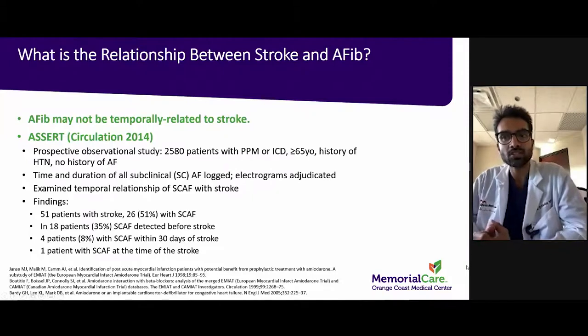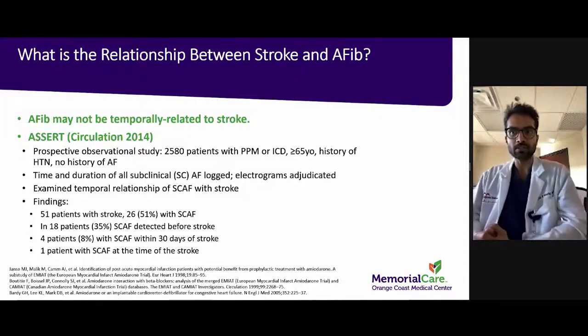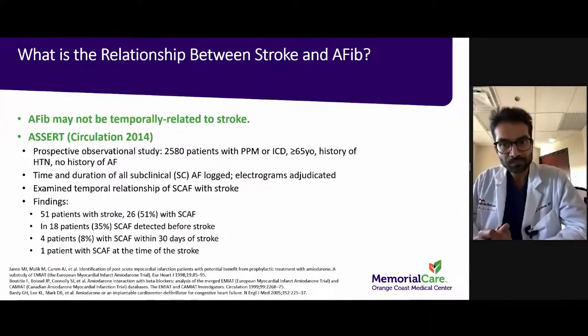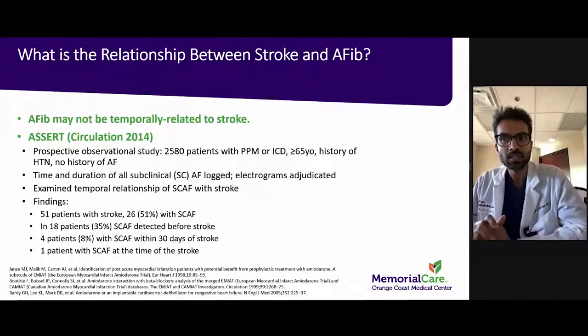who undertook the ASSERT study, which was published in Circulation in 2014. This was a prospective observational study that followed almost 2,500 patients with pacemakers or defibrillators. Inclusion criteria included patients greater than 65 years old with a history of hypertension, but no history of atrial fibrillation. And the purpose of the study was to identify the temporal relationship between subclinical AFib of greater than 6 minutes in duration with stroke. Of 51 patients with stroke during the follow-up, almost half demonstrated subclinical AFib, 26 patients.